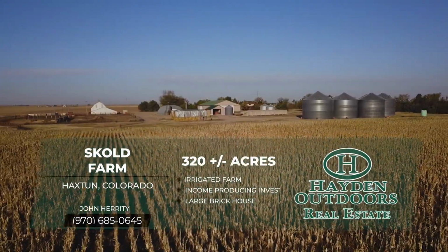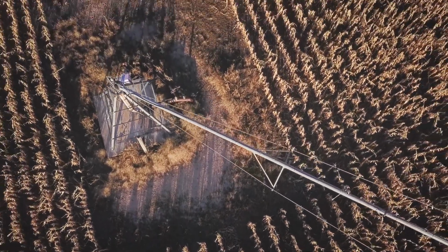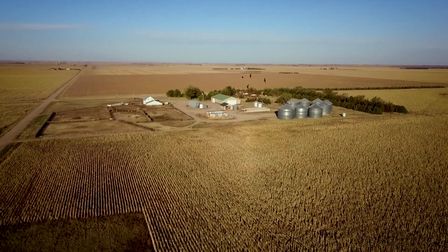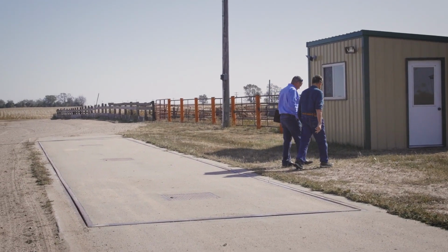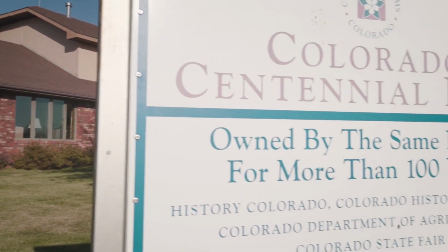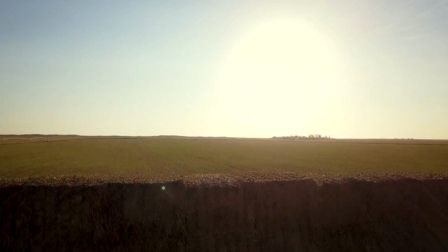Wayne Skold, my wife Alice. My dad and aunt felt my grandpa landed here in about 1902. This is a homestead property, and so it's been in the Skold family since 1911. My grandpa was here, and then my dad, and now me. That's how we got that century status. That means a farm has been in the same family for over 100 years. I've worked the farm all my life.